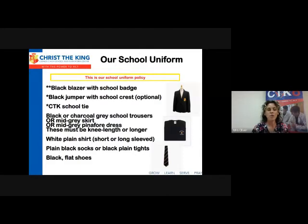Now, we have trousers, skirt, pinafore, and they are black for trousers, and then grey or very dark grey for the trousers and grey for the skirt, or the pinafore, which seems to be the most in fashion thing at the moment for girls. But they must be knee length. We are a professional environment, we are a school, so we do want everybody to be dressed appropriately. A plain shirt must be white, and again, your preference short or long sleeves, and that is for both boys and girls. And then plain black socks or tights, no bright colours, please. We do like our uniform to be very professional.